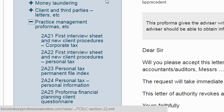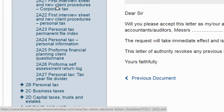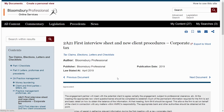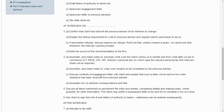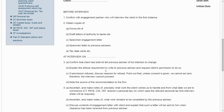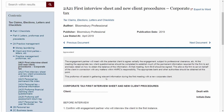under the practice management pro formas, etc. Another nice little list of documents here, and this one in particular caught my eye. The first interview sheet and new client procedures for corporate tax. Now, here's a hugely detailed form for capturing all the information you're going to need at that first meeting.